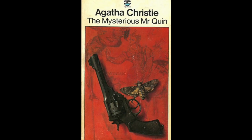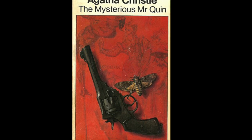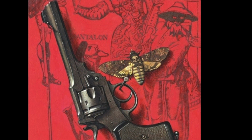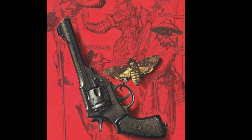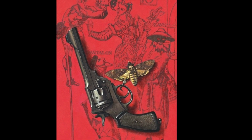The background on The Mysterious Mr Quinn is from a 17th century drawing showing Harlequin and Columbine, characters from the Commedia dell'arte, which inspired the main character for this collection of short stories, the Harlequin. Tom's intent with the cover was to convey the contrast between the hard, cold brutality of the dark gunmetal with the velvety softness of the death's head hawk moth. The revolver was borrowed from a friend and featured in several of his cover paintings.